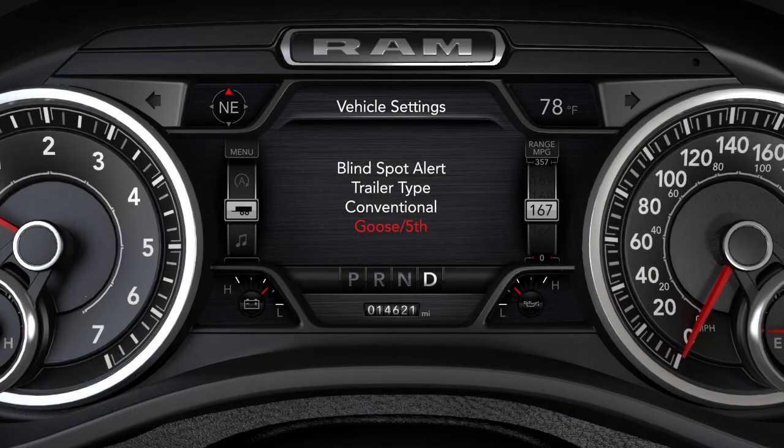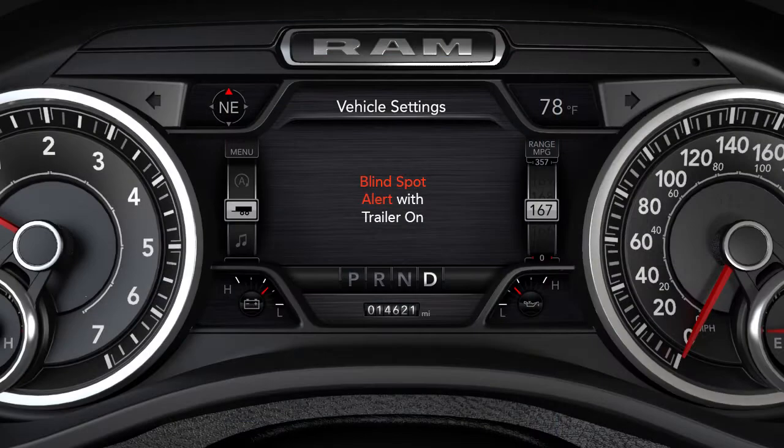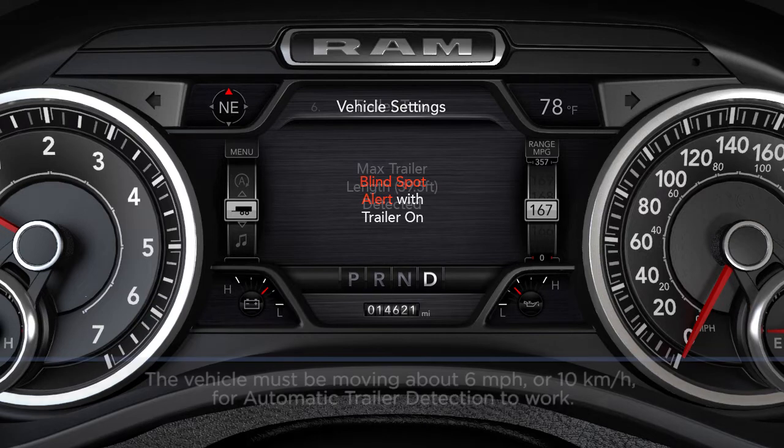Selecting gooseneck or fifth wheel will disable the BSM system until the trailer is disconnected, or you disable and re-enable BSM in the Uconnect system. Also, when trailer merge assist is activated, the rear cross path feature will be disabled.